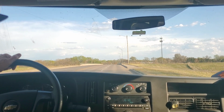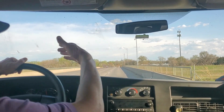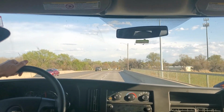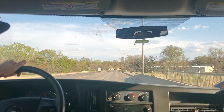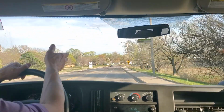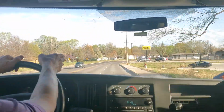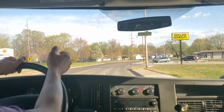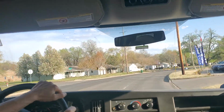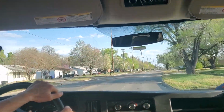Depending upon the time of day, between here and the DMV, I know there's one, maybe two school zones. So when you come around this corner, you can see it's 35 miles an hour. The trailer is long enough that you want to stay within your lane, but stay kind of over here to the left so you don't put more black marks on that curb, see?